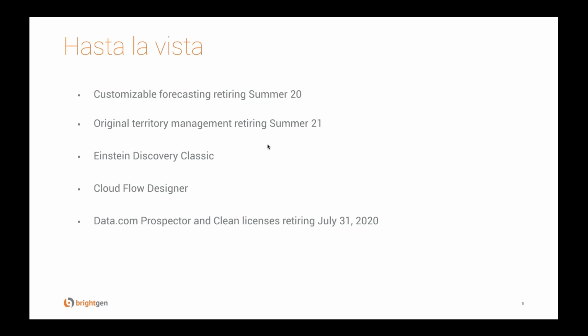Cloud Flow Designer is no longer available and is replaced by the Lightning Experience Flow Builder, which is a lot better in my opinion. The Data.com Prospector and Clean licenses can no longer be renewed and will retire at the end of July. As I've said before, I don't think Data.com got much take-up in Europe, so I doubt too many people on this call are affected.